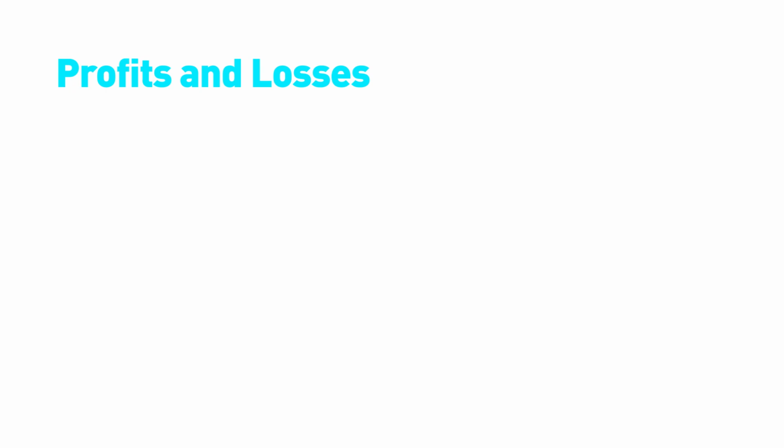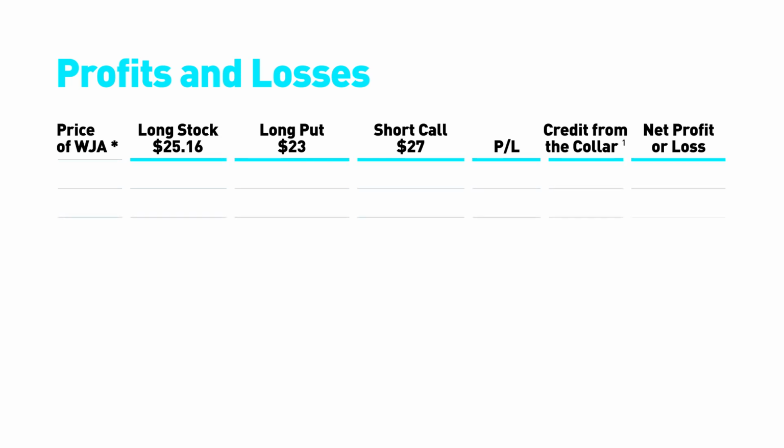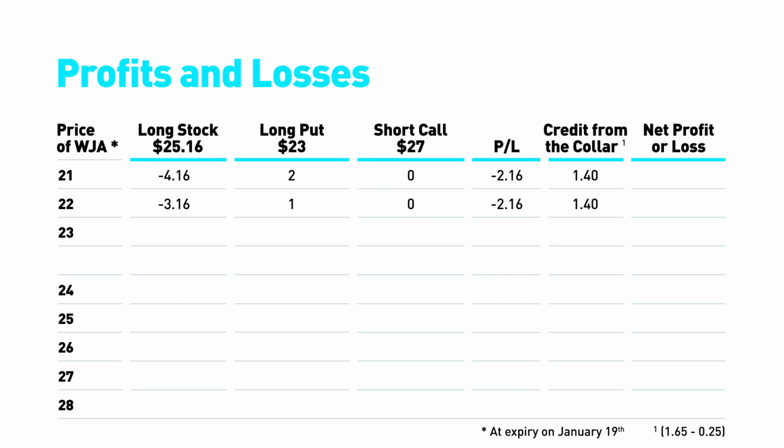Calculating profits and losses on this strategy is quite simple. Just calculate each leg separately and determine the net result. The first column shows a simulation of share prices on the expiration date. If the share price is below $23, the call option will be out of the money, and the put option will be in the money. The net loss will then be the difference between the share price at expiration and the purchase price of the shares, plus the value of the put option, plus the credit related to the strategy, i.e. a net loss of 76 cents.